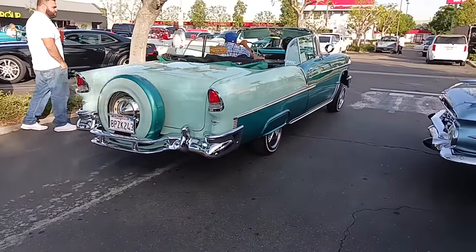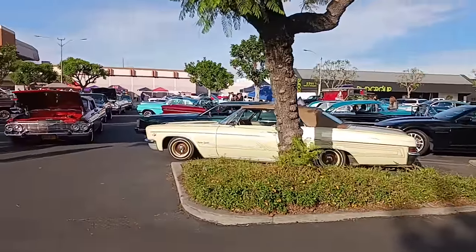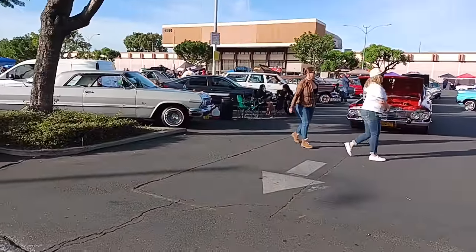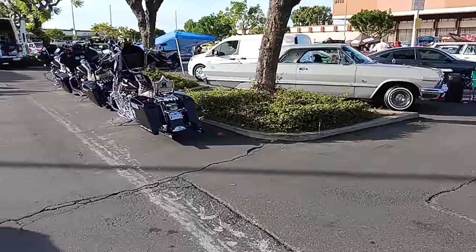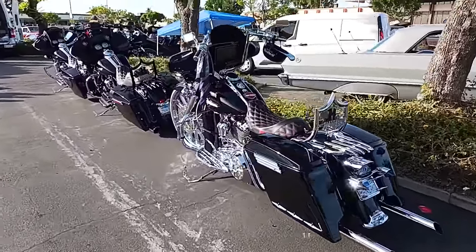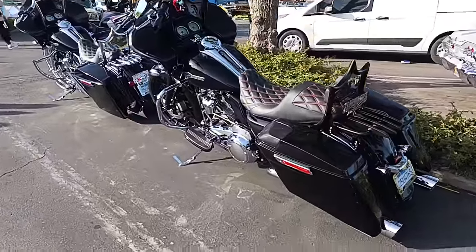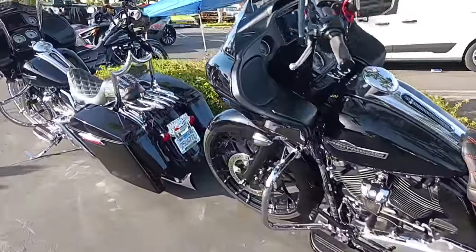Two-tone right there, how bad it looks. You know what I'm saying? Yeah, whole parking lot full of cars and bikes too. Yeah. Look at this black one here. Nice.